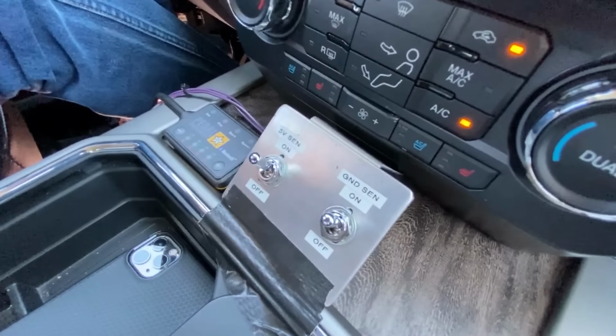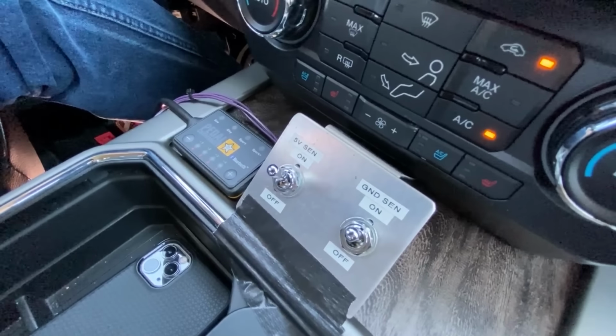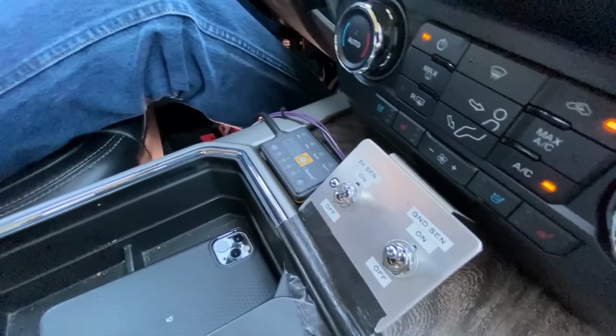We're in our 2019 Ford 6.7. The guys have rigged up a Pedal Commander and a kill switch on the 5-volt sensor voltage circuit. So I'm going to bring this thing out of the hole, hit the switch, and see what happens. Does it fail safe? What does it do? Here we go.